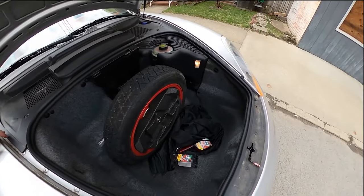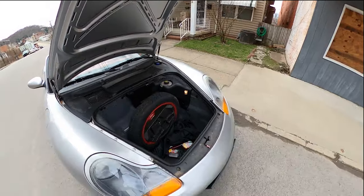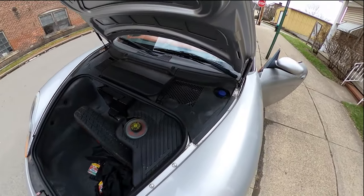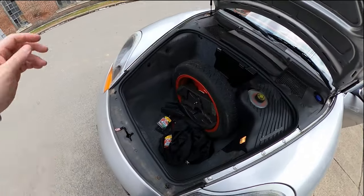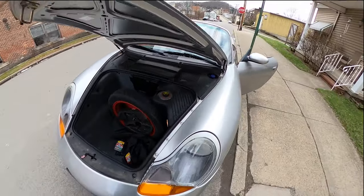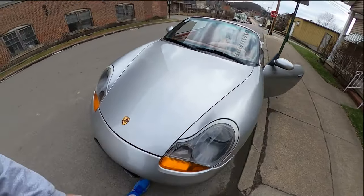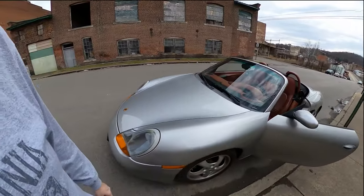We have lots of things to learn about the Porsche. I'm definitely not the best tour guide. I see washer fluid and brake fluid can be checked from up here. But anyway, I guess that's pretty much a good first tour to check out the Porsche.